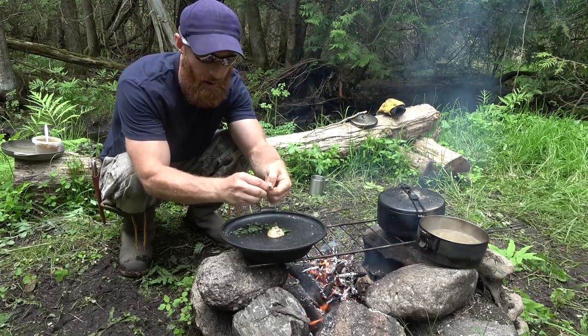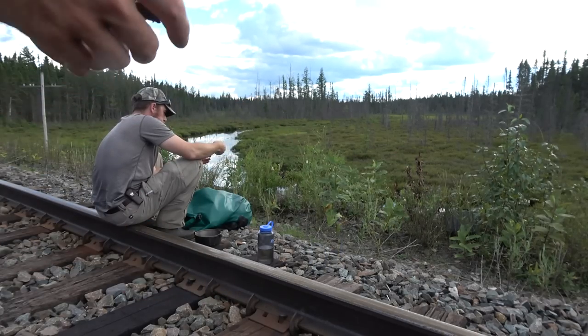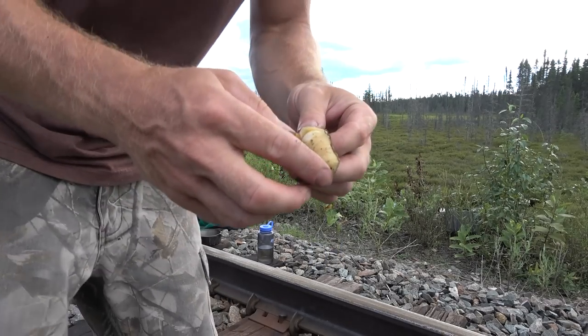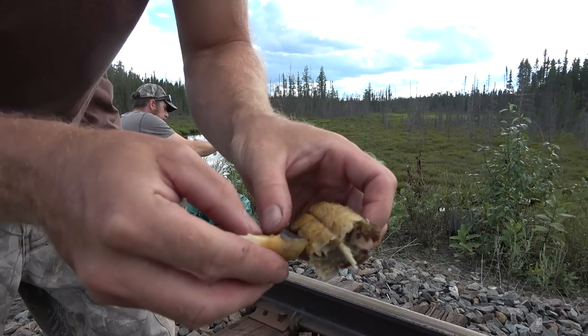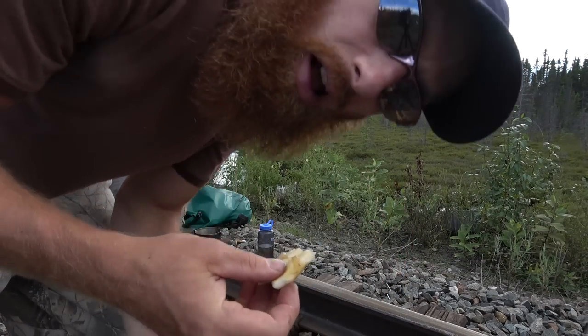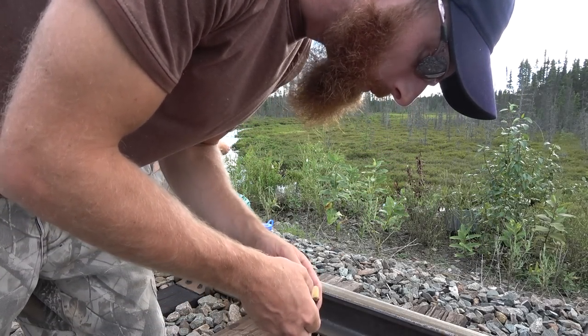That was one of our other problems in the wilderness living challenges. We just kept eating the same types of foods over and over and over again. Now this may or may not work because I'm running out of pots.